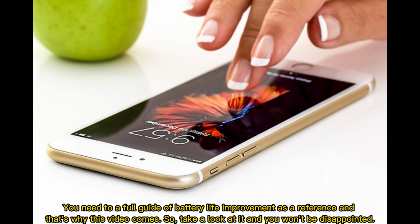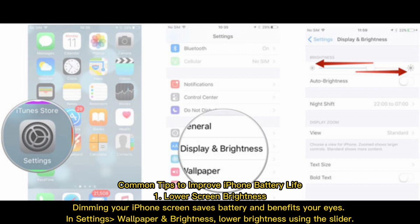You need a full guide of battery life improvement as a reference, and that's why this video comes. So, take a look at it and you won't be disappointed. Common tips to improve iPhone battery life.